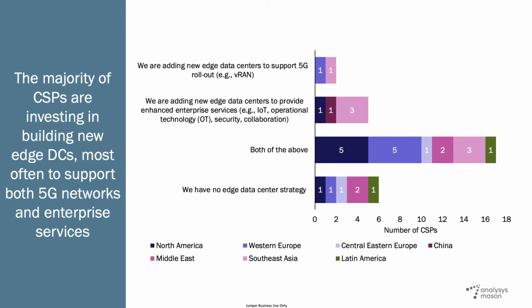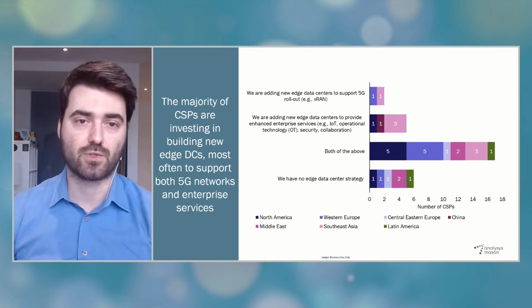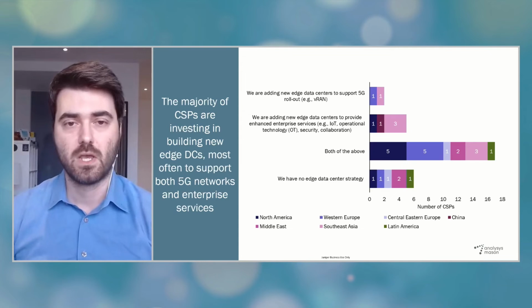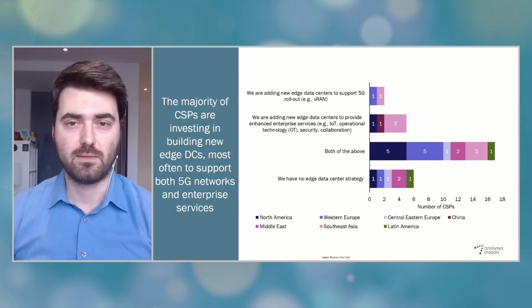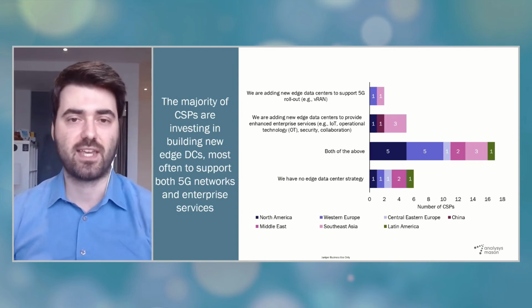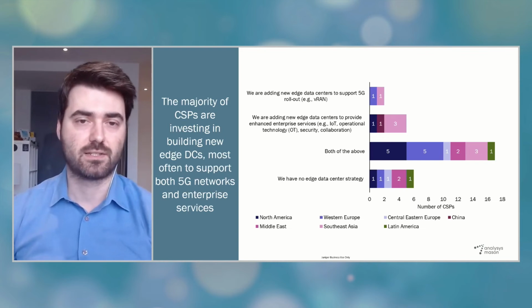So the majority of the CSPs are simultaneously focusing on both enterprise edge clouds, and this is to provide new IoT, operational technology, or enhanced enterprise services, and also the network edge clouds to host their 5G functions such as vRAN and Open RAN. However, our research and interviews also indicate that in most CSP organizations, these network edge and enterprise edge strategies are executed separately by different business units.